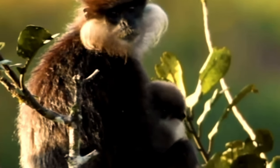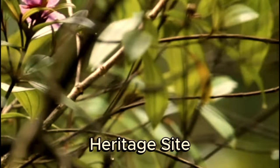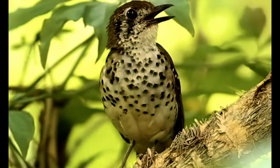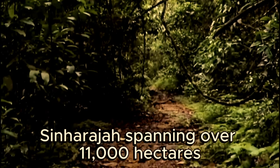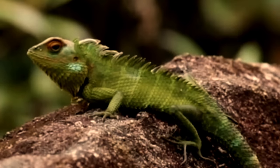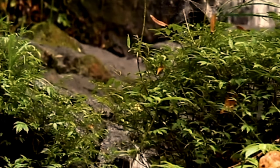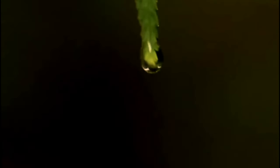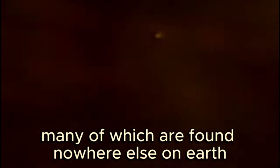We'll embark on a journey through this UNESCO World Heritage Site, discovering its wonders and the importance of preserving this ecological treasure. Sinharaja, spanning over 11,000 hectares, is a biodiversity hotspot like no other. It's a haven for countless species of plants, animals, and insects, many of which are found nowhere else on Earth.